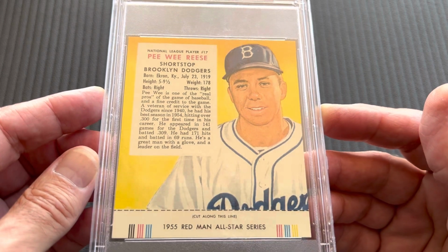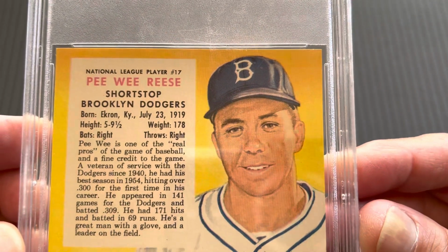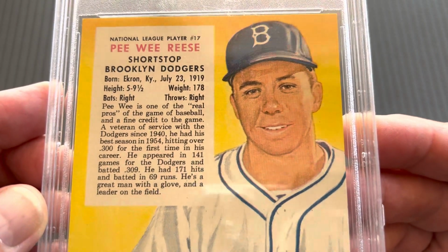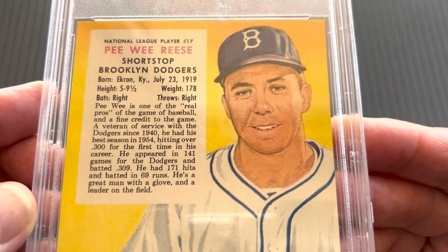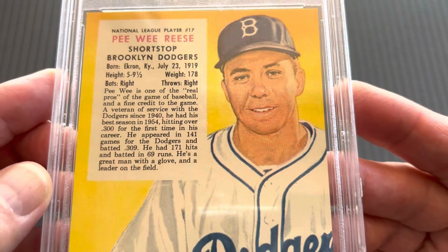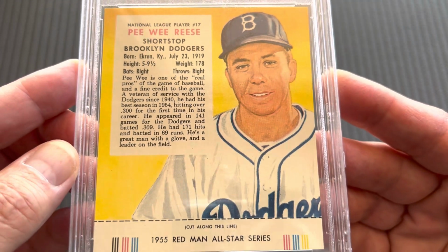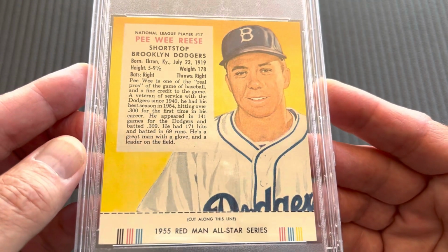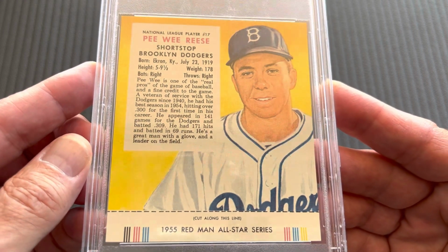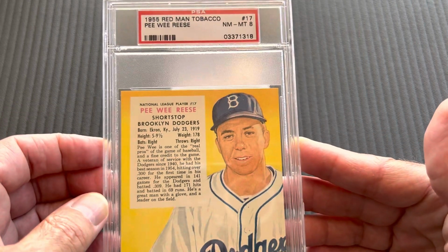I want to give you a good look at that card and show you what it looks like. Very sharp, great condition, and that's a beautiful card. I like these because they're nice and big, and you get a good shot of them. It's a nice picture of the players. So I'll give you a good look at that card before I move on to the next one. This is the 1955 Red Man Pee Wee Reese in a PSA 8.